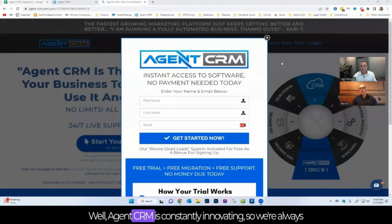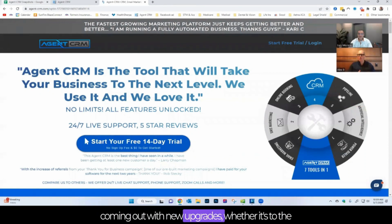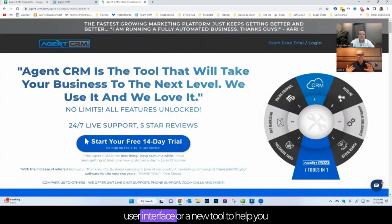Well, Agent CRM is constantly innovating. So we're always coming out with new upgrades, whether it's to the user interface or a new tool to help you as the agent grow your business. Agent CRM was born about 3 years ago, at the time of this recording. Now we're the fastest growing marketing platform in the insurance marketing space. And we have a ton of features.